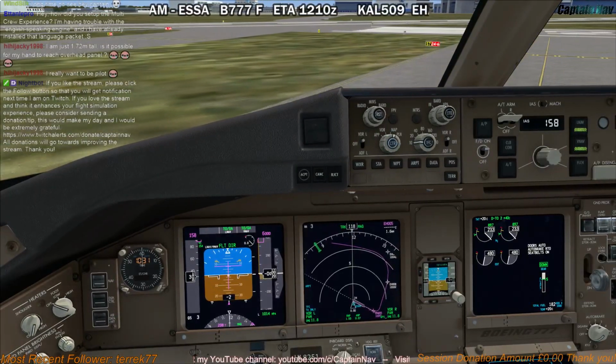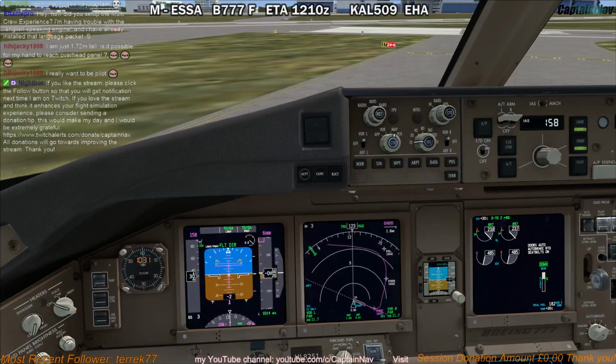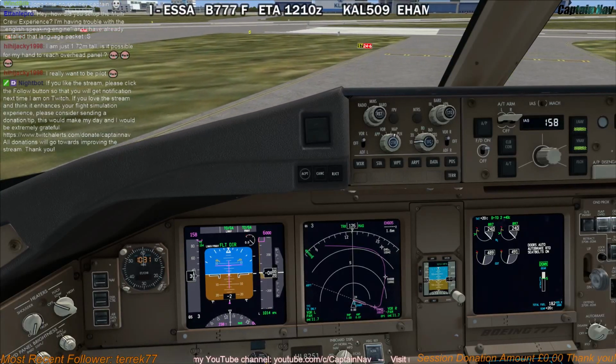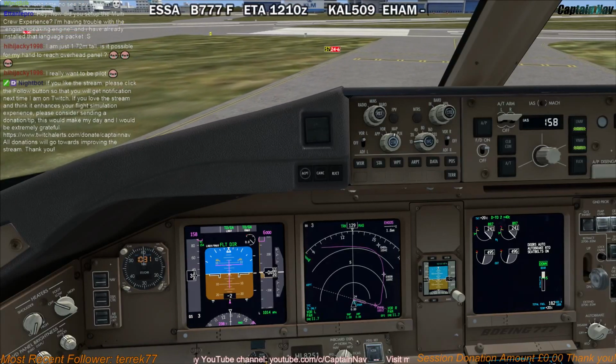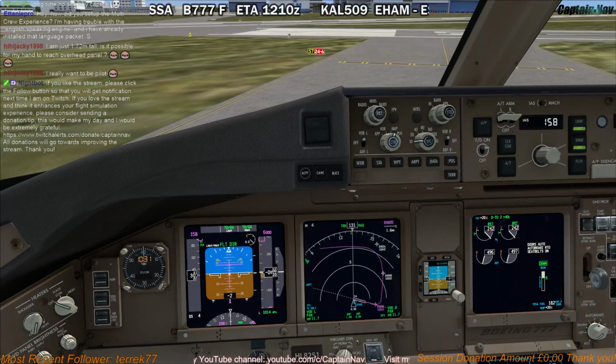Oh, 1m72 is no problem at all. I mean, I'm 1m81, so it's just a little bit smaller. There's no problem at all. 172 will be fine.